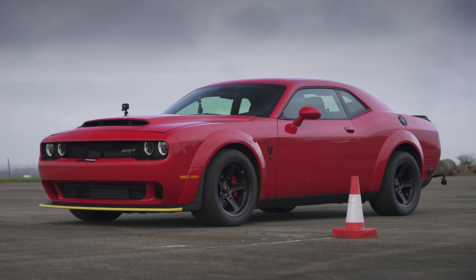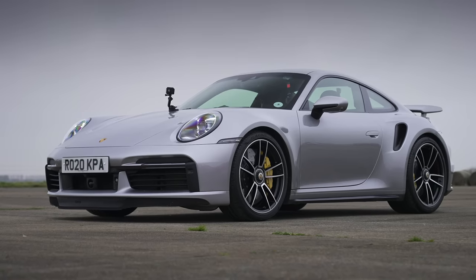Which is quickest in a drag race? A Dodge Challenger Demon or a Porsche 911 Turbo S? Well, we're going to find out, and we're going to see how they compare as well in a rolling race and a brake test.